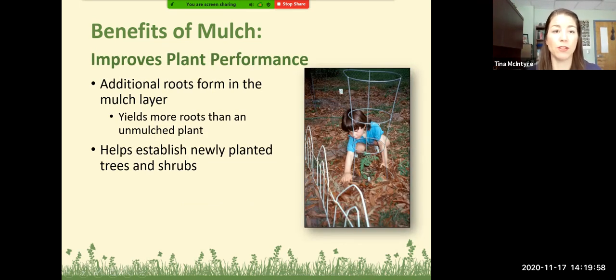Some additional benefits of mulch is that it improves plant performance. So additional roots form in the mulch layer, which means more roots, more vigor, more water absorption, juicier tomatoes, as you can see this kid planting here. It yields more roots than an unmulched plant and helps establish newly planted trees and shrubs.